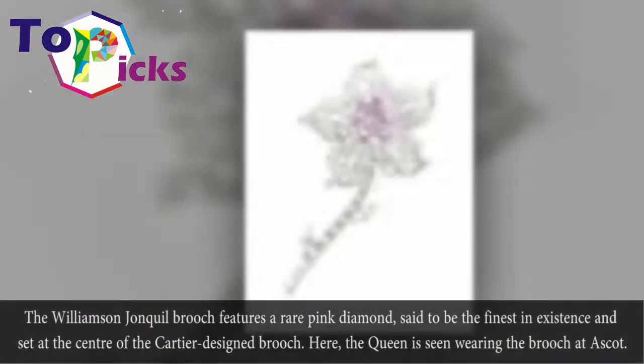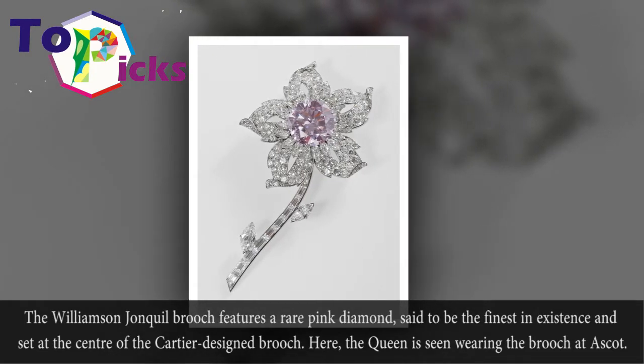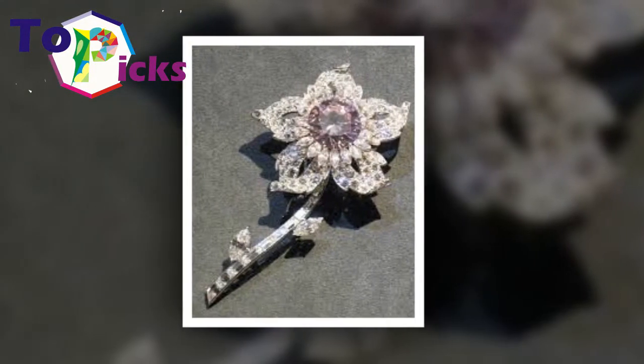June 2011. The Williamson Jonquil brooch features a rare pink diamond said to be the finest in existence and set at the center of the Cartier-designed brooch. Here, the Queen is seen wearing the brooch at Ascot.